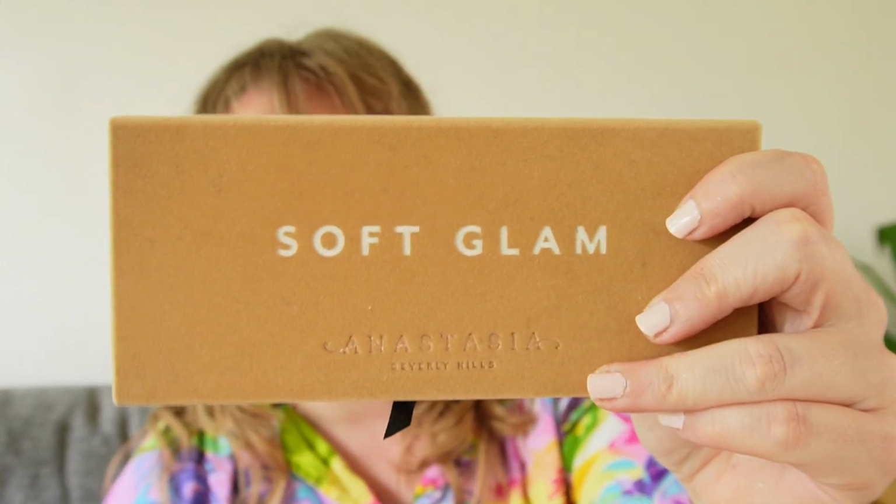I think a brand that a lot of people will have in their collection is ABH, so Anastasia Beverly Hills. I have decluttered quite a few of my palettes over time. I used to have the entire rectangular collection in the same size as this, and I completely downsized my collection because it was just too overwhelming. I was reaching for most of the palettes only for like 1 or 2 shades, but one that has really stood the test of time for me is the Soft Glam.